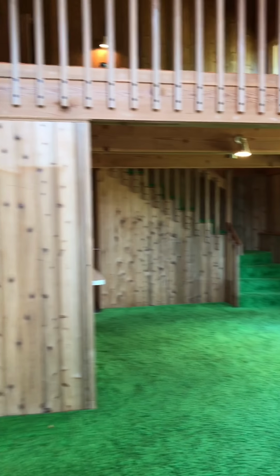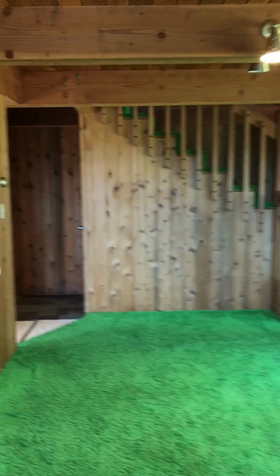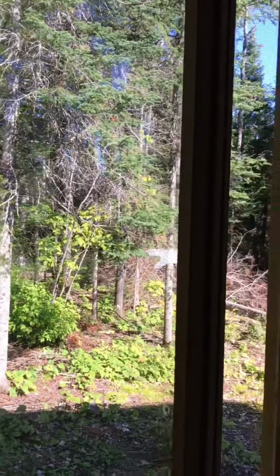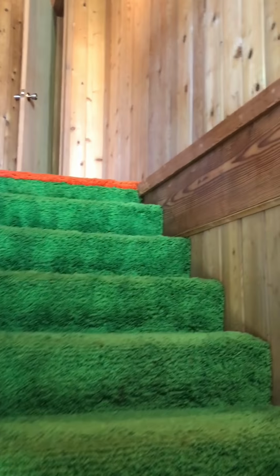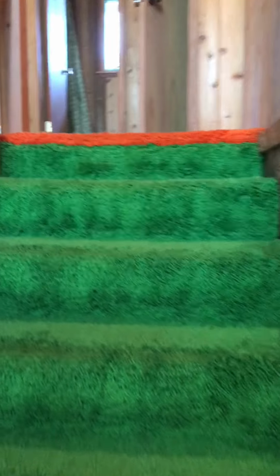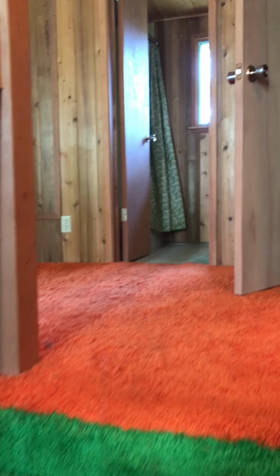There used to be an organ here. So this is the living room. And this is the dining room. And then we're gonna head upstairs. Treed in all around, and you go from green astroturf to orange.